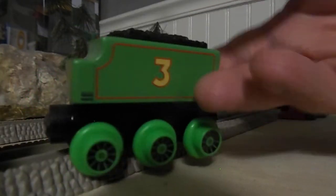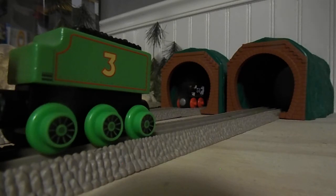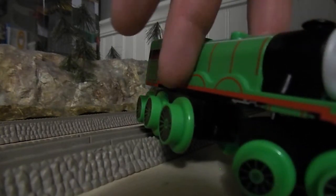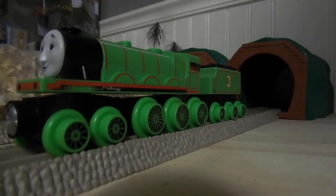Nice coal at the top. Nice wheel details. He's got 6 wheels. That's perfect. If he had like 4 wheels, I would have so much to complain about. So overall, Henry is very nice. He is looking good, I'm gonna be honest. I'm very impressed overall.